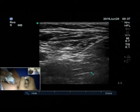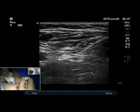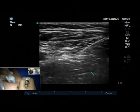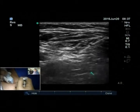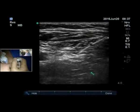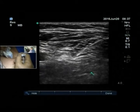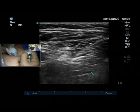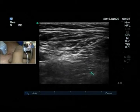So usually I would use some fluid again, hydrodissect, but now this is local, right? If it's local, I don't want to inject and then lose the twitch. So we just want to, okay, I can feel that. I have gone through a sheath, fascia layer. I think I'm still outside. I'm going to pop through one more. Okay. So now I think we can stimulate.